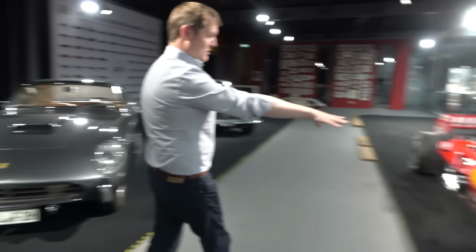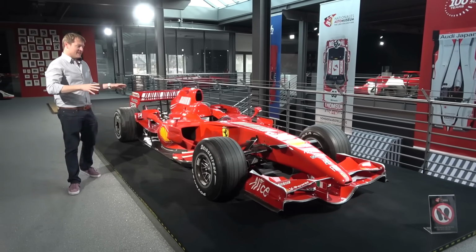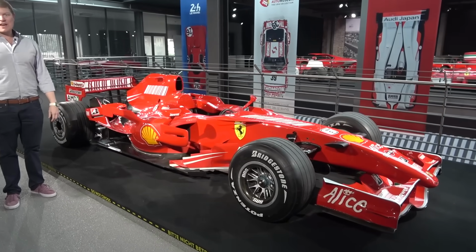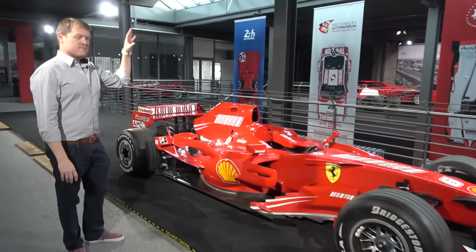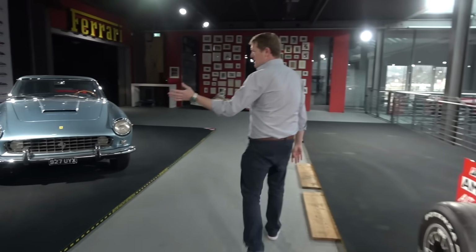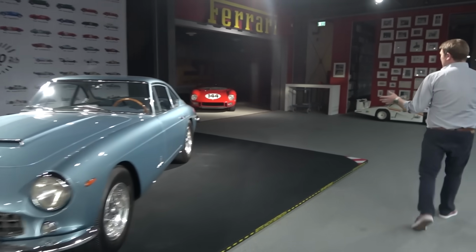Opposite, though, I want to talk about this. The actual car that Kimi Räikkönen drove across the finish line of the Brazil GP in 2007 when he won the Formula One World Championship, the last Ferrari F1 title winner itself. That car, which is just extraordinary. Some beautiful, beautiful cars that are here on display, and so much really to come and take a look at.